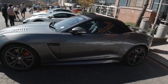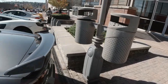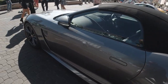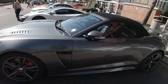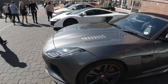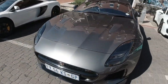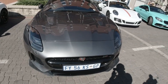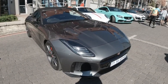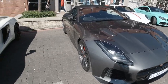We have an F-Type SVR, I believe, Roadster. Carbon fiber wing. Yeah, SVR, one of the best sounding cars by far. The sound that comes out of this, I think it's a 5-liter supercharged motor, can't really remember, but I think it has about 575 horsepower. Very lovely. I think this was the high performance version of the normal F-Type, the SVR. But yeah, these are one of the coolest cars, and they have depreciated a lot. So it would be nice to buy one of these.